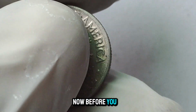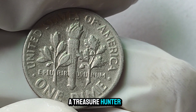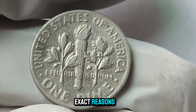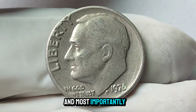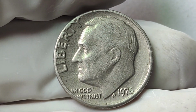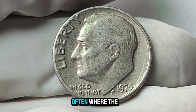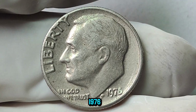1976. Now, before you go tearing through your junk drawer or flipping over couch cushions like a treasure hunter, stick with me for the next few minutes, because I'm going to reveal the exact reasons why this specific coin is worth a fortune, how to tell if you have one, and most importantly, how to sell it for top dollar. And hey, if you think this sounds crazy, you're not alone. But crazy is often where the money hides. Let's dive in.